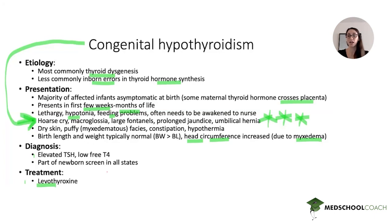You're not sure exactly what type of interventions were done in the location where the baby was born. So look for that type of clue in the question stem for a question about congenital hypothyroidism.